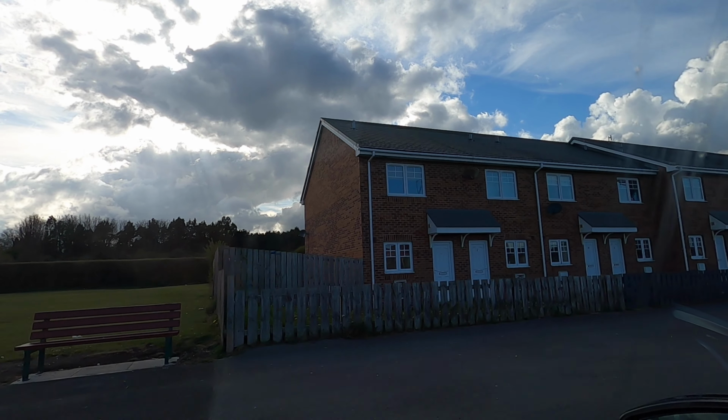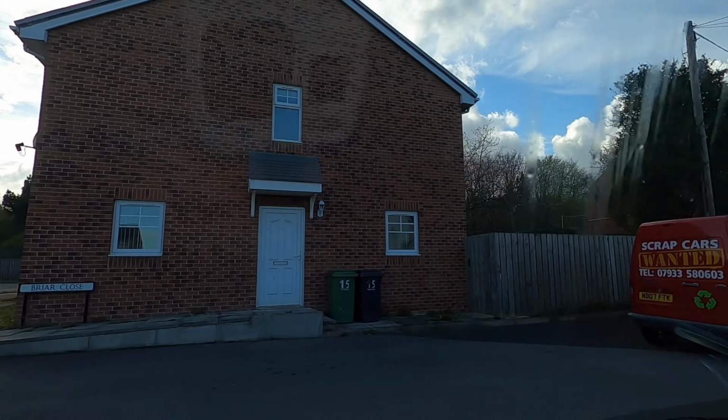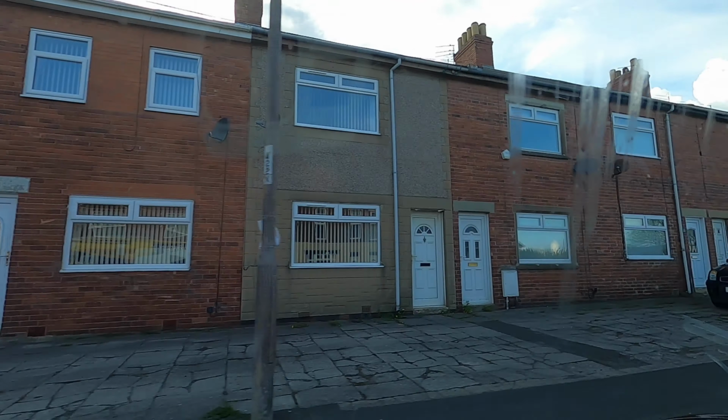There. Looking out of that window. Well, almost looked better till the houses came. But there. Oh, no more houses. Yeah, you get the idea.